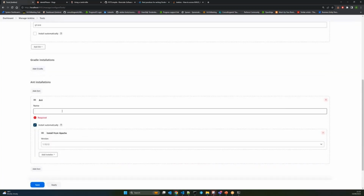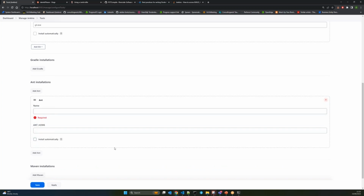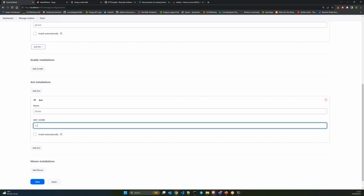And I need an Ant installation, and I will not install that automatically. As you might know, Ant is, since Progress version 11, delivered with OpenEdge, so it's in our DLC directory, and I will call this DLC Ant, and that would be in my case C:\progress\OpenEdge\127_64\ant. Okay, apply.